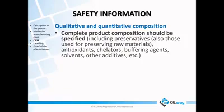For example, if a raw material is a mixture of various ingredients, only the most important one has been written. But any preservatives such as phenoxyethanol and so on have been just left out. And that's not okay. You have to provide the whole composition, including preservatives, including antioxidants, chelators, buffering agents, solvents, other additives, etc.